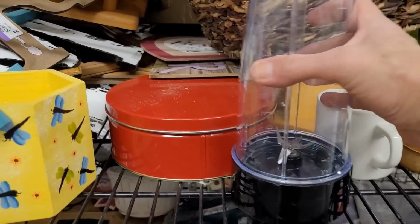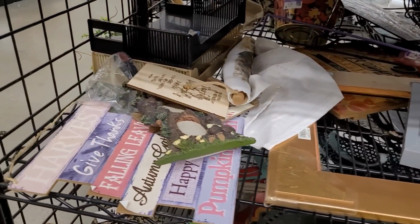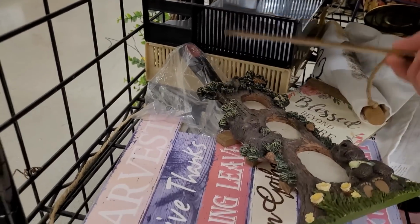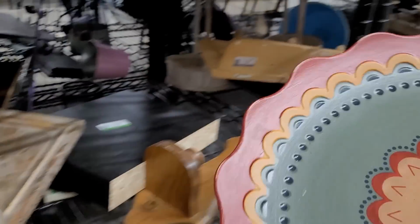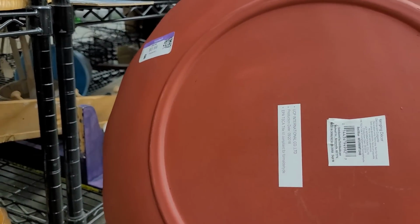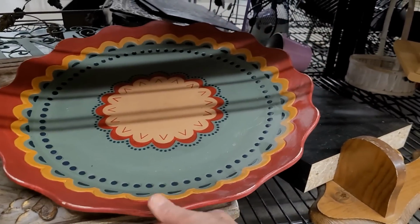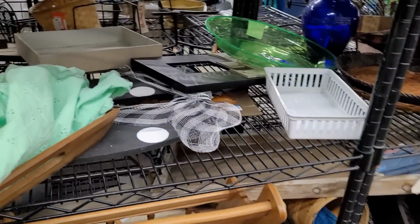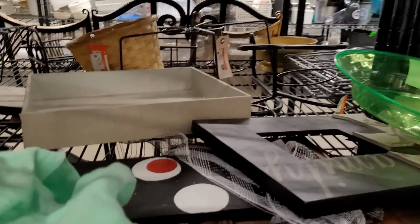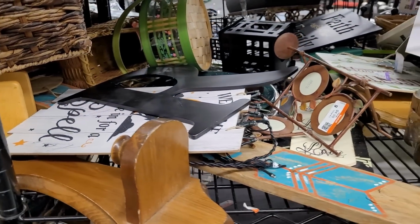Let's see, part of a Ninja food processor, I think. Baskets, trays, what's this? Thought that might be wood, but I think it's just a modern resin piece to hang on the wall. Reproduction of a possibly Peruvian or Mexican pottery. See the green back here? It is just plastic though. That had me excited for a split second. This toilet seat is still here. I'm keeping a wide perimeter around that.